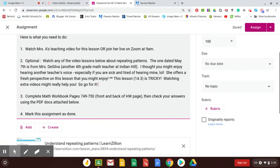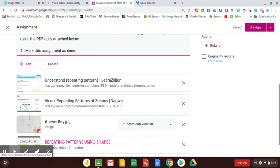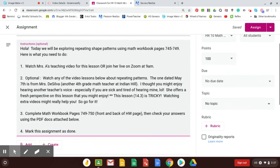So you just watched my video. Now there are a bunch of videos that you can watch. There's a LearnZillion, one from a really reputable math website that I like. There's a 3-minute YouTube video on repeating shapes. And then the one down at the bottom is Mrs. De Silva's video. This is the answer key for the work you're going to be doing today. And then if you would like to, you can send me a picture of your assignment.